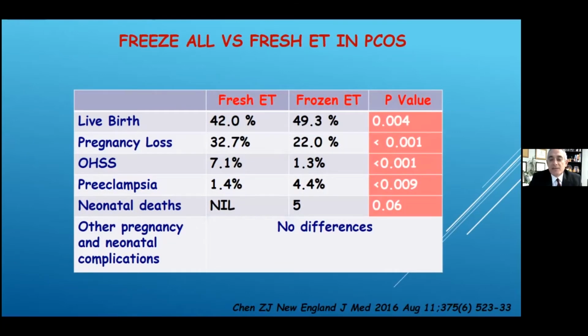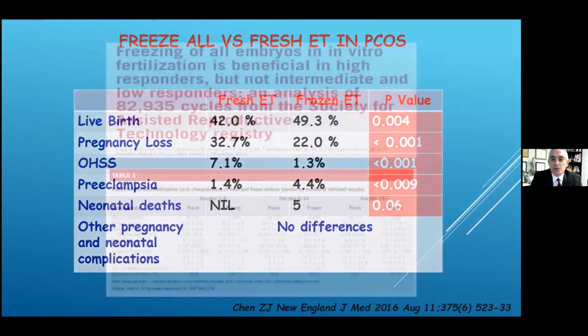However, FET cycles are not without their risks. And one of the risks is preeclampsia. And in this case, they had 5 neonatal deaths that were in the frozen group and none that were in the fresh group. So again, you have to look at the pros and cons when you decide to do this.